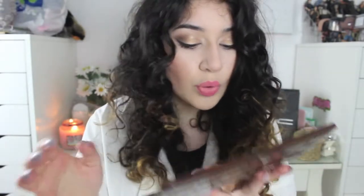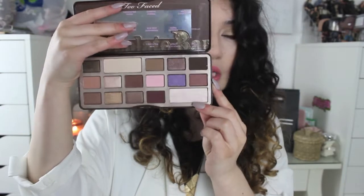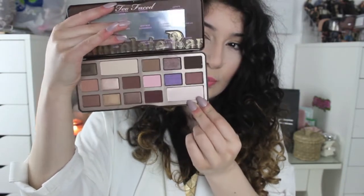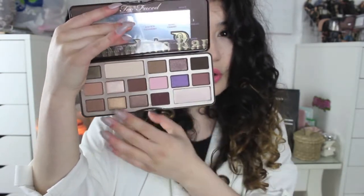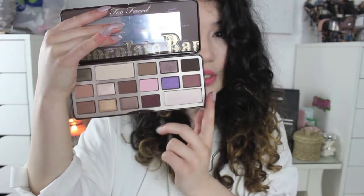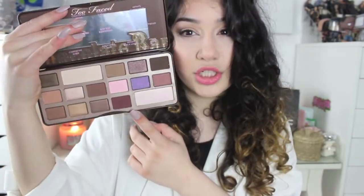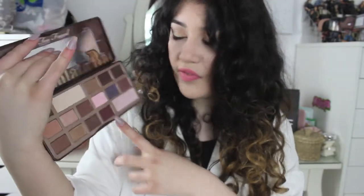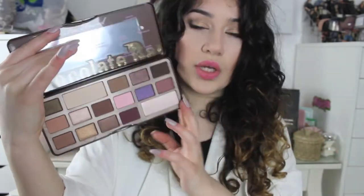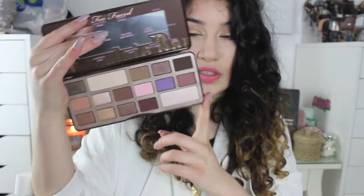So I absolutely love the eyeshadow palette and the colours that they've chosen, because you get your mattes, shimmers, and you do get a lot of neutral colours, but you do also have a pop of colour, as you can see, a purple and a pink. You do get like a gold as well and some burgundy shades. So you kind of have a variety of colours, so you can always come up with different looks, you know, using just this palette. And the names of the palette are super cute.